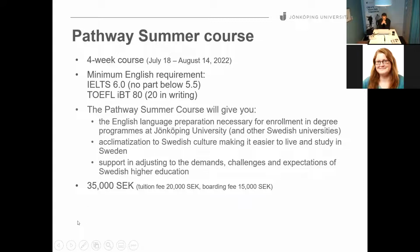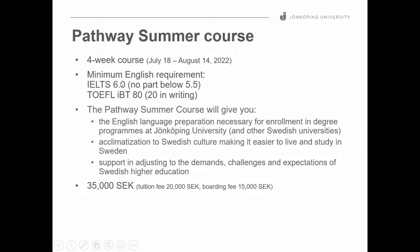There's not just one pathway program. There are several different types. We have Pathway Summer Course. That's a 4-week course where the minimum English requirement is IELTS 6.0 with no part below 5.5.